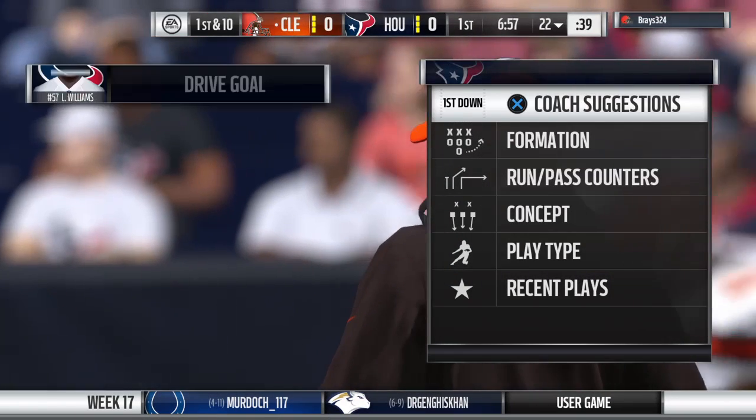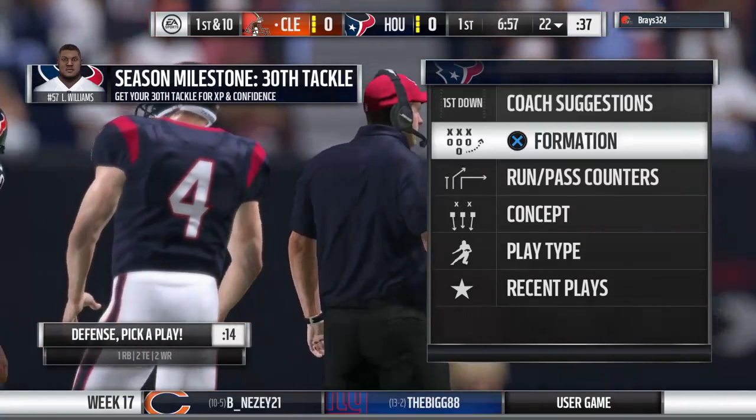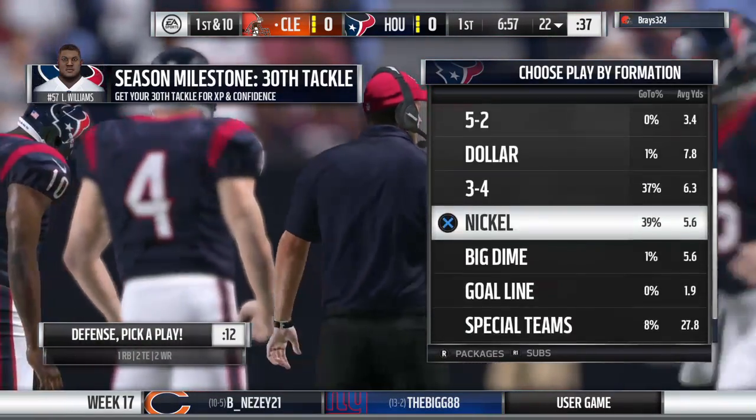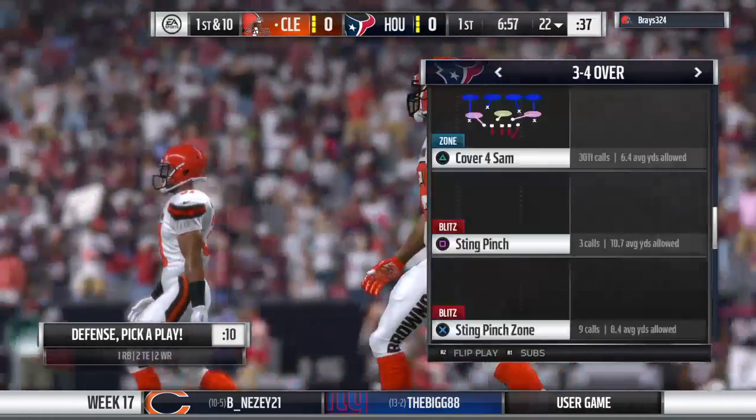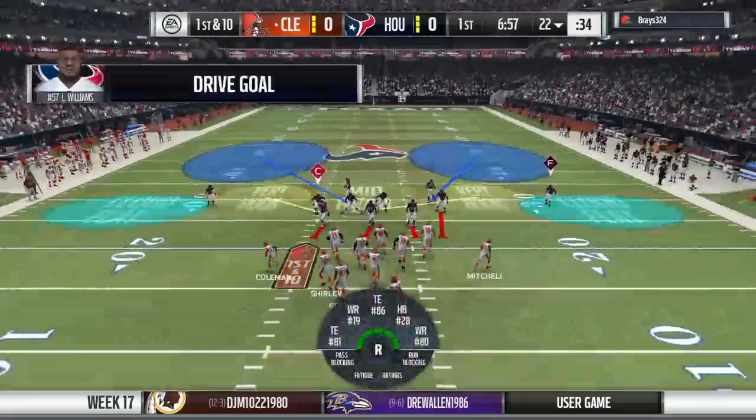It's been the home of this franchise ever since. Welcome to NRG Stadium in Houston. Today, the curtain falls on the regular season, and we've got a good one in store between the Cleveland Browns and the Houston Texans.